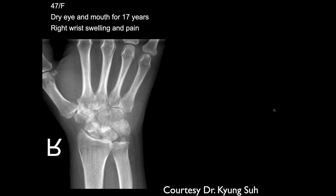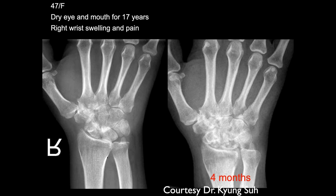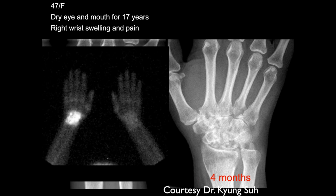47 female, dry mouth for 17 years, right wrist swelling and pain. So we see mostly non-specific degenerative changes at the radiocarpal joint, the mid-carpal articulations, as well as the second CMC. Then 4 months later, it's significantly progressed throughout. And given the history, and then the marked uptake on the bone scan, you're thinking Sjogren's syndrome.